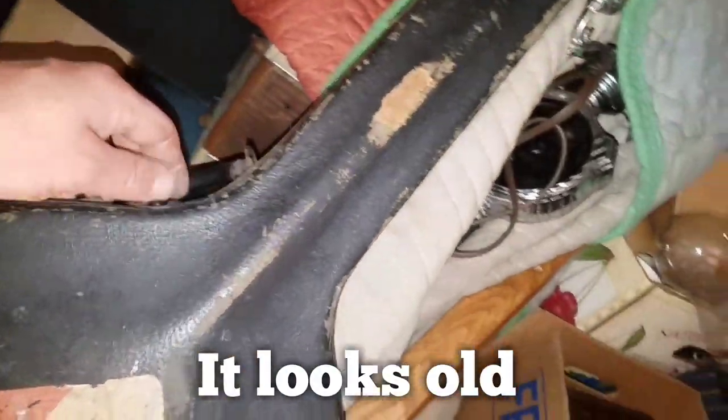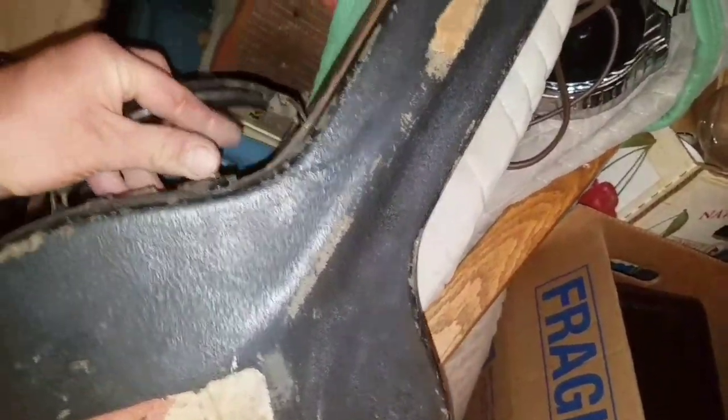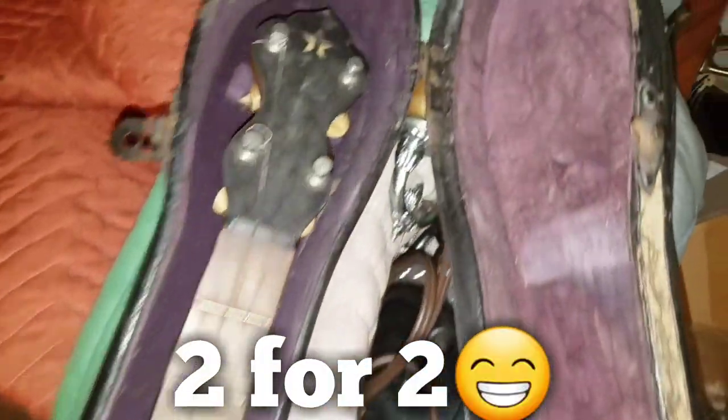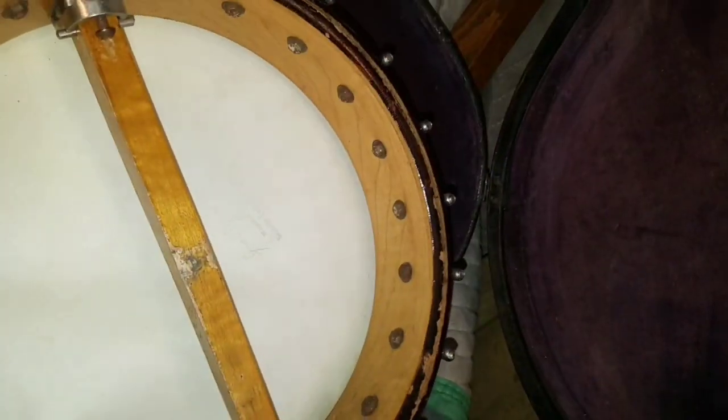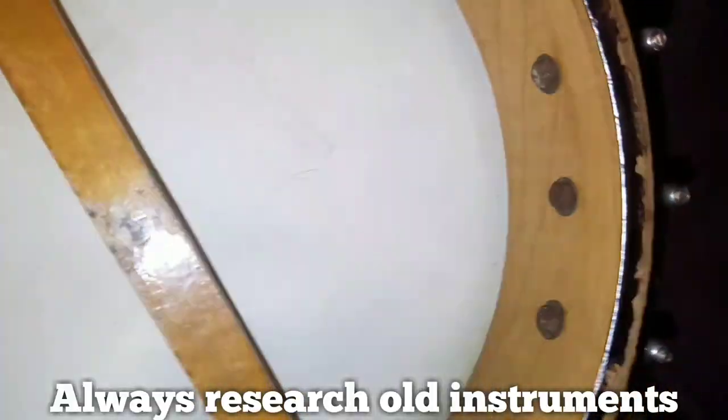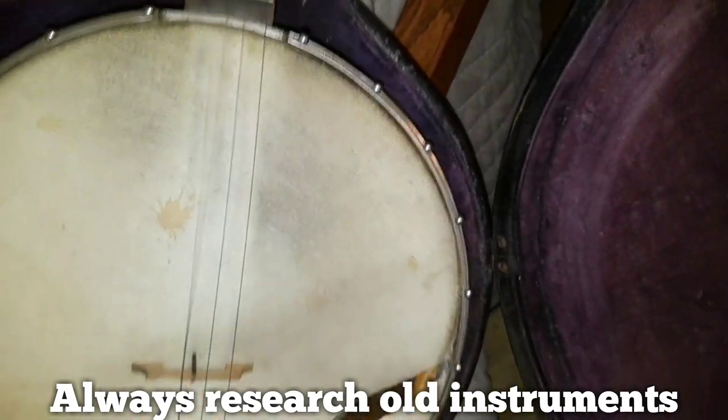Oh man, look at this case. Wow. Oh, it's heavy. It's so small, though. Look at the sticker on there. Well, let's see what's inside there. Oh, wow. Look at that. It's an old banjo. Right there, made in the United States, Superior, extra warranty. Wow, it's old though. I wish you guys could smell it. It just smells old. I don't know how to describe it, but if you're in this business, you know what I'm talking about.